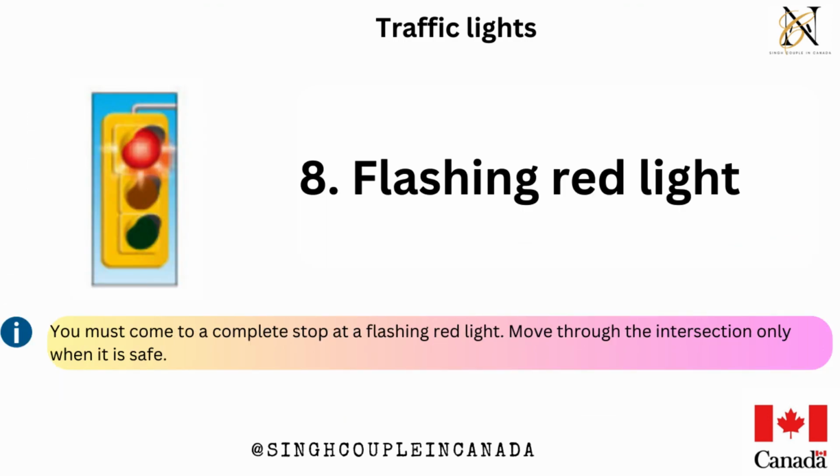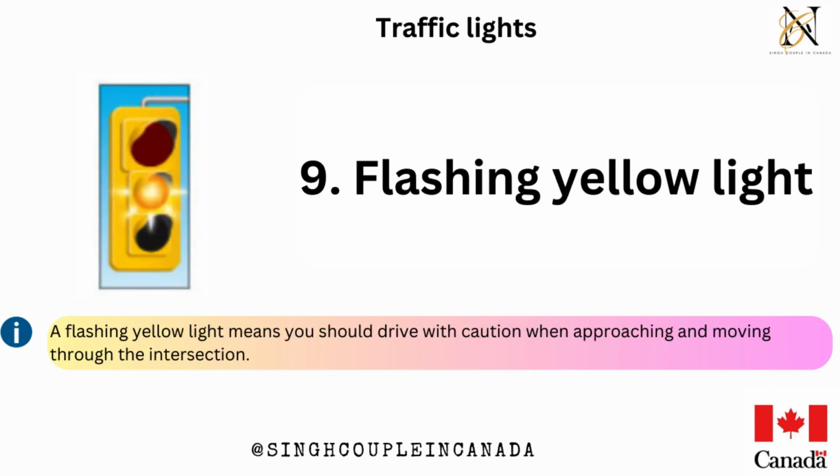Flashing red light. You must come to a complete stop at a flashing red light. Move through the intersection only when it is safe. A flashing yellow light means you should drive with caution when approaching and moving through the intersection.